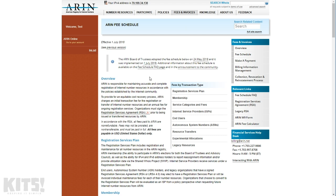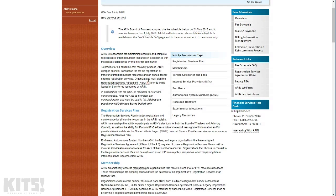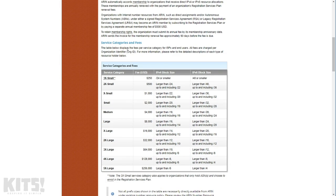Registering your own autonomous system or IP address block is not a free thing. I'm going to scroll down right here and first off, show you the fee schedule for a block of IP addresses. Now keep in mind, this is if you get your IP addresses from ARIN, which if you're talking about IPv4 is not going to happen. So instead of paying these fees to ARIN, you're going to be paying them directly to your carrier, whatever they want to charge. And I'll tell you, it's not going to be $250 for a /24 unless you have a very generous service provider. And they are out there.